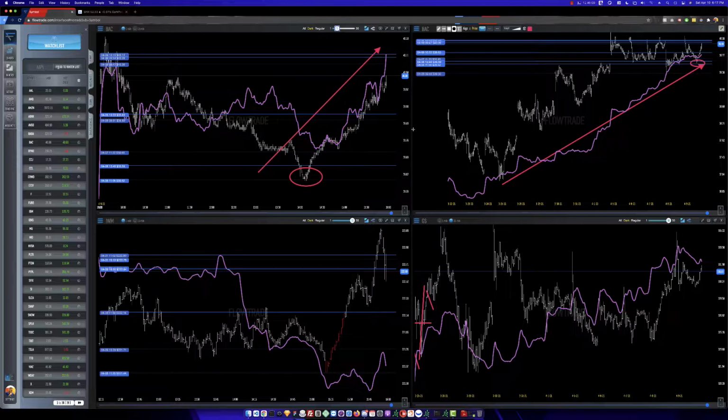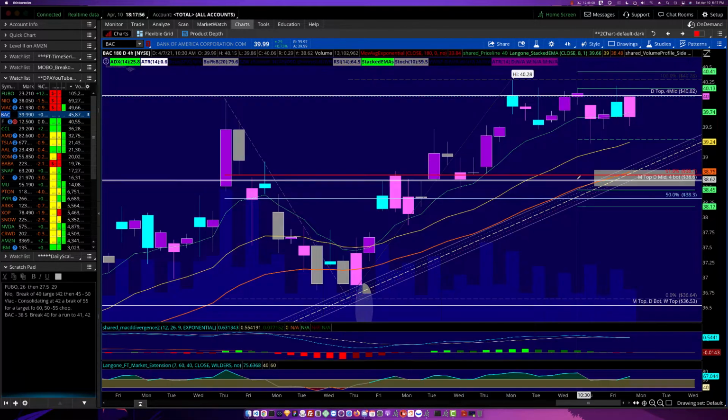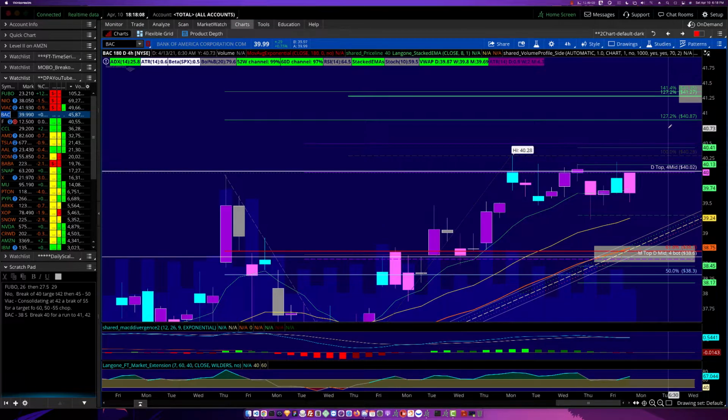So we are in an uptrend. We've recently came down and found support, a support level. The Algo is net buying. We've got support from our Keltner channels. We've got Keltner channel support, EMA support, trend line support, Fibonacci support, all at 38. We've got a break of 40.